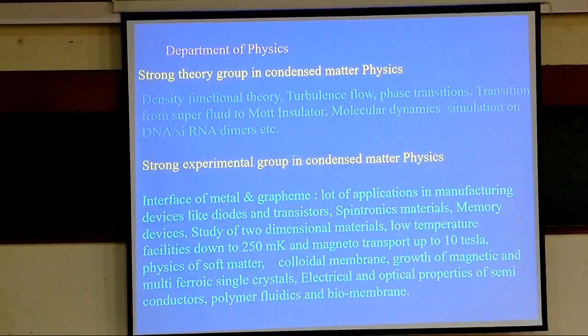Then you see the experimental group. Interface of metal and graphene. The one interface which Professor Karthikeyan was just mentioning, you see that the column has already been started and we have a lot of work going on.